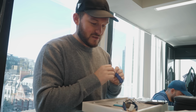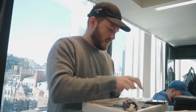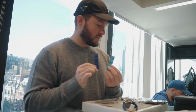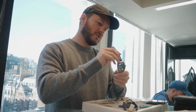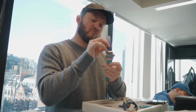So I'm currently changing a Richard Mille strap for a client. Very fiddly. Gone from a dark blue to a powder blue, RM10 in white gold. Just came back from a service. Cost an absolute fortune. Which strap do you like, guys? The powder blue or the royal blue?